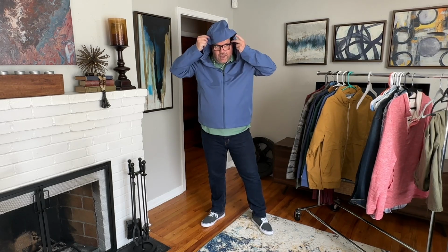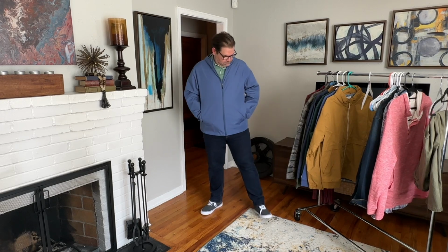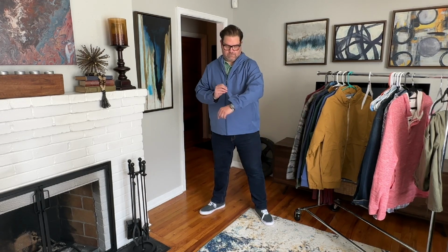Now, this lightweight raincoat is also something that I love so much. I picked this up. It's got a hood. It's in my favorite color, and it is by Swiss Tech. What is also really cool about this is that you are going to have this jacket for a while. This is not your flimsy little thin raincoat. This is something that you are going to be able to wear.